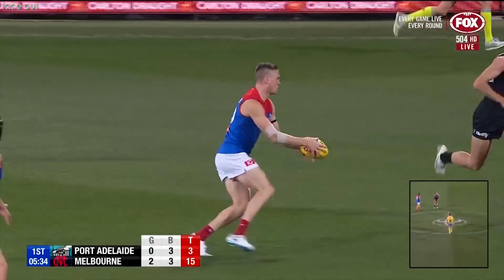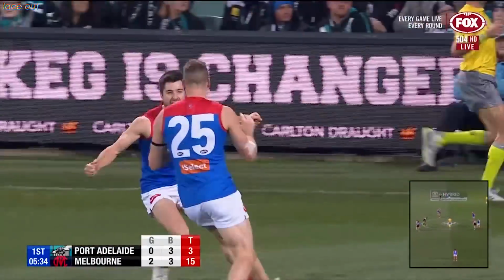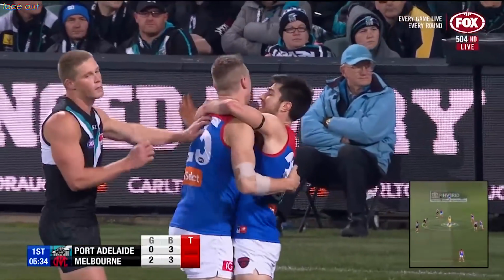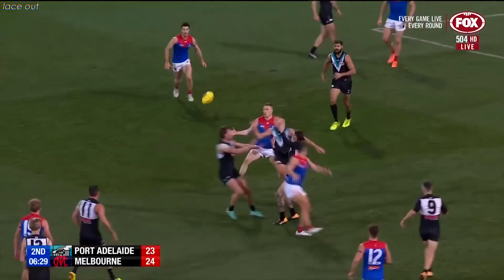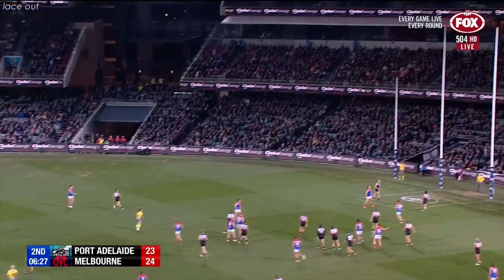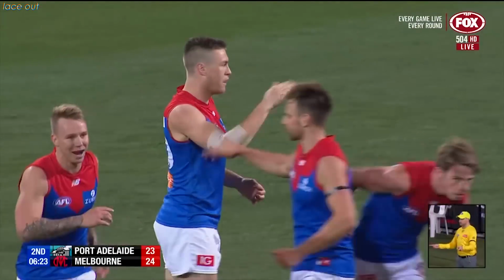Exciting signs from Christian Petrarca early on in this game. Finding the footy. Quick hands there. Nice finish by Tom McDonald, but Petrarca... 50 metres. Needed a little bit more there. Tom McDonald, left foot snap goal. He's got a couple. Melbourne have got 4.